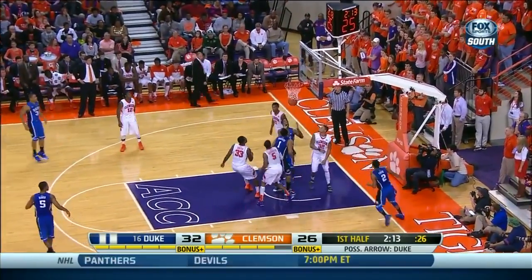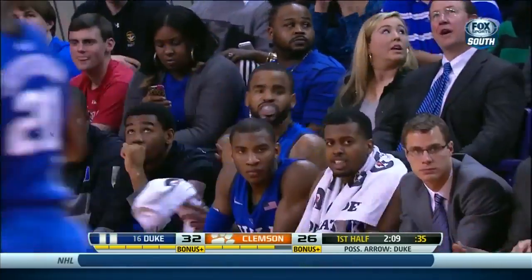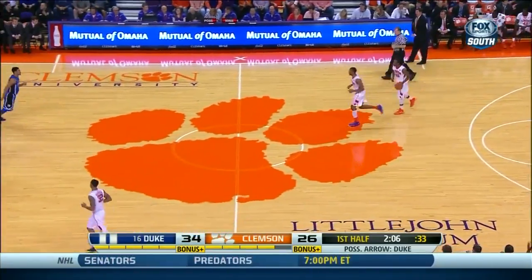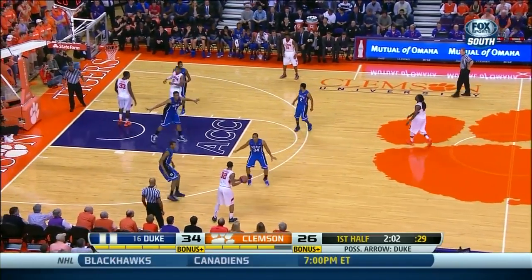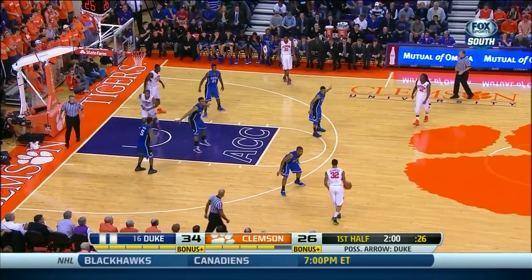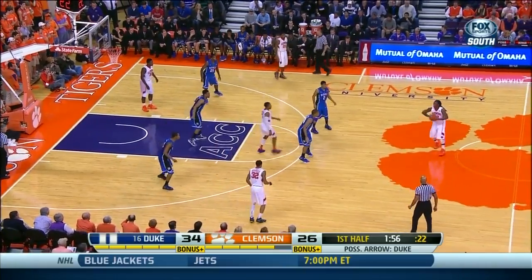Cook on the drive, the scoop and score for junior Quinn Cook. First points of the day for Cook. Blue Devil lead is 8, Mike. We work toward 2 minutes. Yeah, much more balance from them, and they're going to stay in that zone, test Clemson from the outside. Still only 3 guys for the Tigers that have scored in this game.